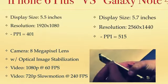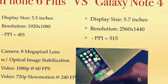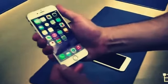It can also do slow motion 720p video at 240 frames a second, allowing you to have extremely slow motion video. And lastly, the iPhone 6 Plus has optical image stabilization, and that helps to keep the camera still while taking photos and video. And it also has a 1.2 megapixel selfie taking machine.